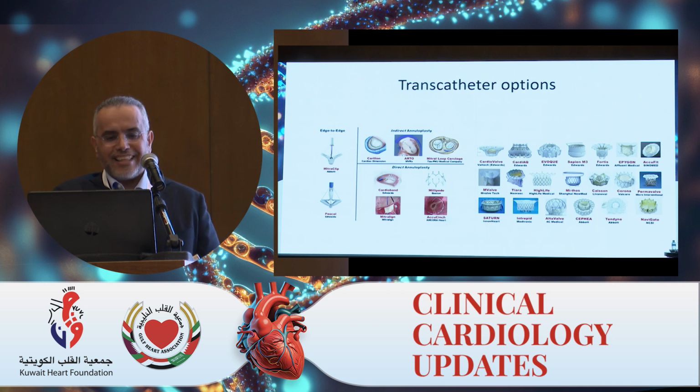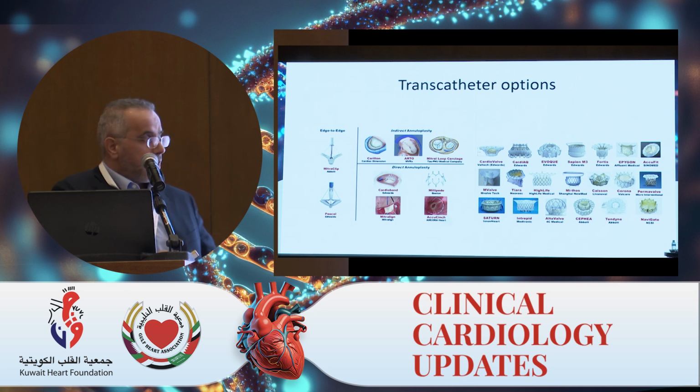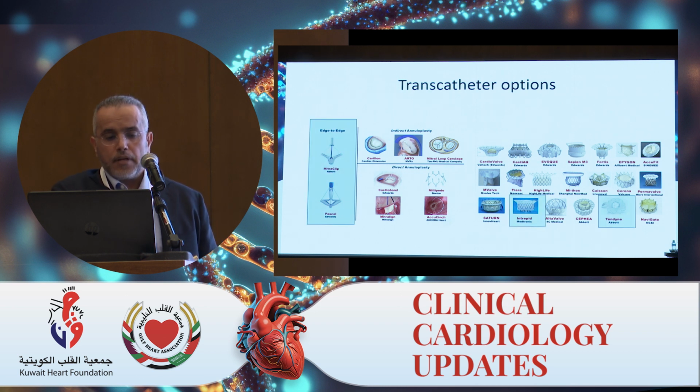What about transcatheter options? You can see there are lots of them. On the left side are the clips, which we call transcatheter edge-to-edge repair, the MitraClip and Pascal. In the middle there are annular reduction devices, and on the right are multiple percutaneous valves. The ones standing now and having better evidence are the edge-to-edge repair and a couple of the valves, Intrepid and Tendyne.